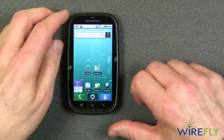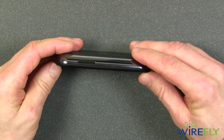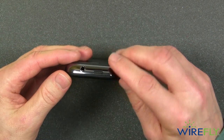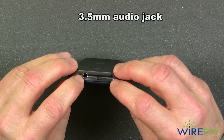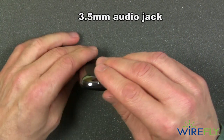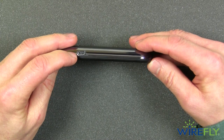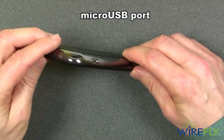So let's take a little tour around the Motorola Bravo. Here on the right-hand side is the volume up-down rocker. On top is the on-off switch, which also puts the phone into hibernation. It's got a standard 3.5 millimeter audio jack. On the left side of the phone is a standard micro USB port, and there's nothing on the bottom.